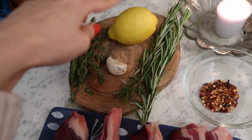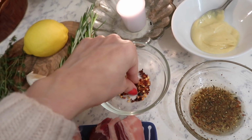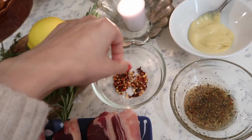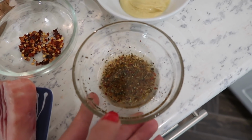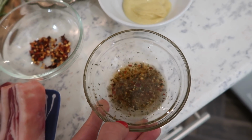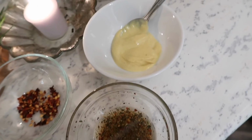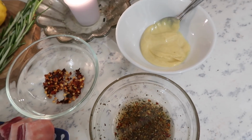So I have some fresh thyme here, lemon, garlic, rosemary. I also have some chilli here that I'm only going to sprinkle on my two because obviously Layla would not want chilli. And then I've made up this little marinade, which is basically olive oil, rosemary, parsley, and a bit of lamb seasoning that I've just basically mixed up in olive oil. And I have some Dijon mustard as well, which is a beautiful accompaniment for lamb.